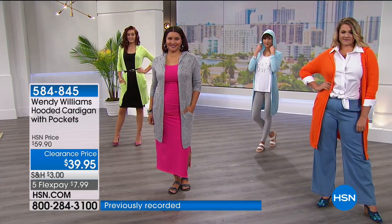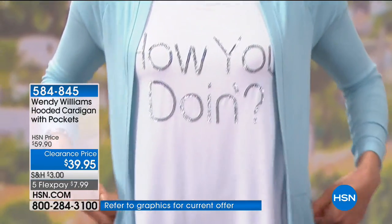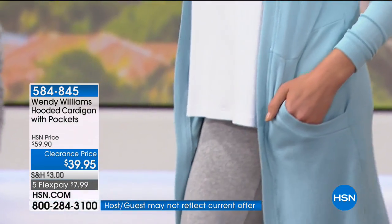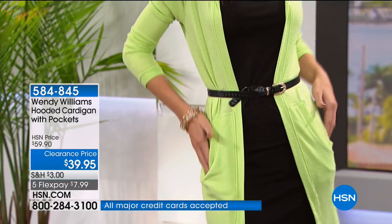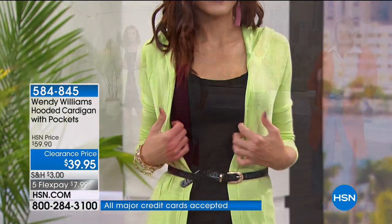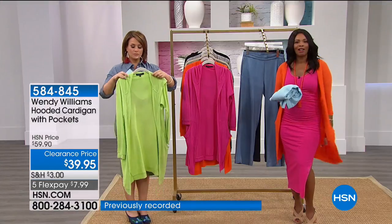And if you go for one of the brighter colors, whether it's the mandarin, the aquamarine, the lime or the fuchsia, you can have some fun with it. If you want to keep it neutral with the heather gray or black, there's nothing wrong with that either. And just know you do have pockets, because Wendy's just a regular girl like all of us, and we can't get along without our pockets.